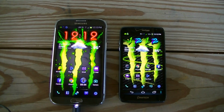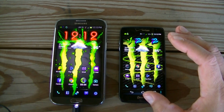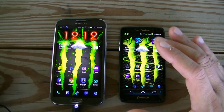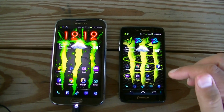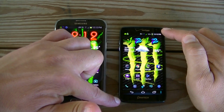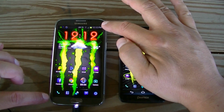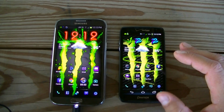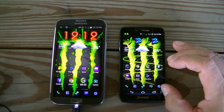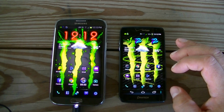Alright, so the main specs: the Pantech Perception is a dual core 1.5 versus the quad core 1.6 on the Samsung Galaxy Note 2. As far as the screen size, you have a 4.8 inch diagonal versus the 5.5 on the Samsung Galaxy Note 2. They both have the same screen resolution. The Pantech has a little more pixel density with 306 ppi.